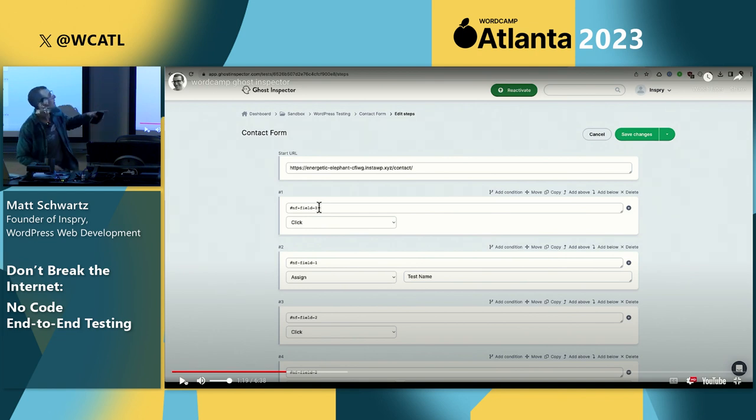So right here, I don't know if you can read that, but these are just different steps. And mostly, this is a Ninja Form, so it's just doing like nf-field-1. That's just the ID Ninja Forms creates by default with their plugin, essentially. And it's saying assign a value of test name. All that really is the name field. So it's just writing those steps essentially for me using the IDs. And it's typically going to use IDs because it's less likely to break than if you're using a class that might, you know, break more often or may not be unique.